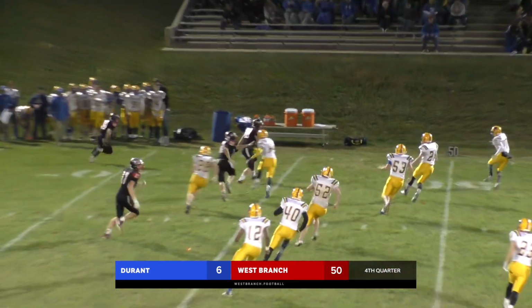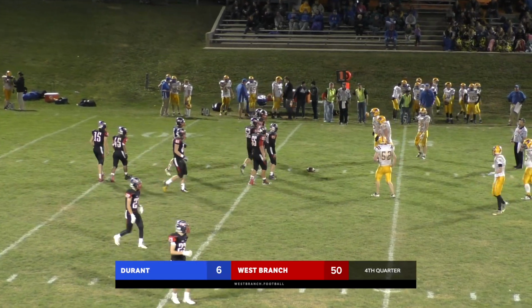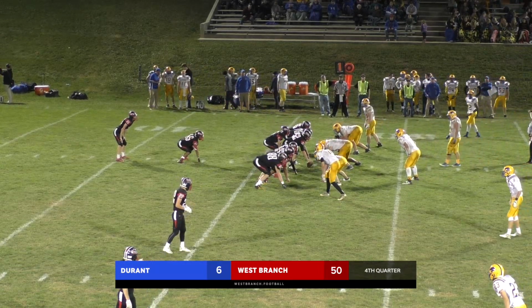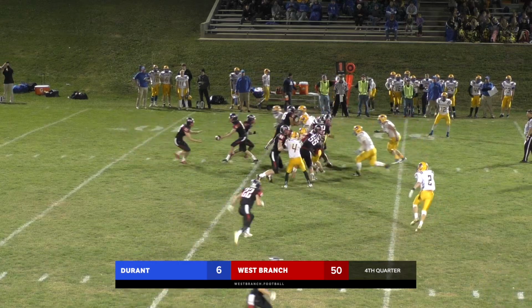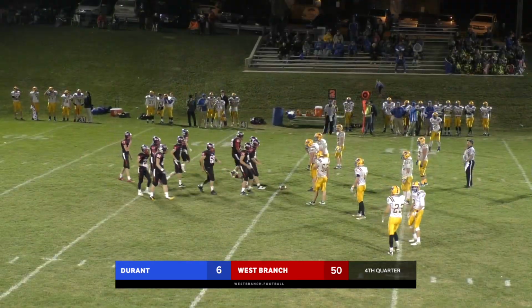A little chip it up over there to Thompson. He goes out of bounds as he gets to the 47. Jacob Steika, number 88 at tight end. Schreiber, the tailback. I formation, twins right. Eagle up under center, turns, hands off to Schreiber, and he is horse-collared and thrown down at the 4.